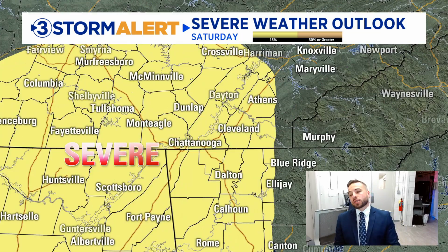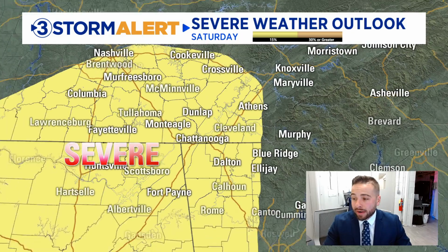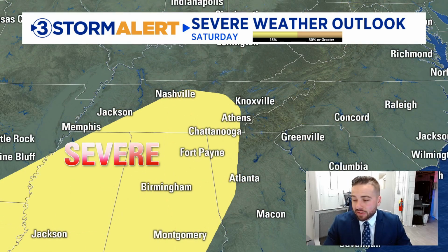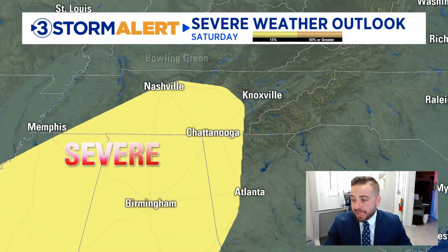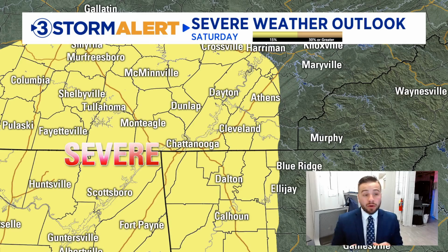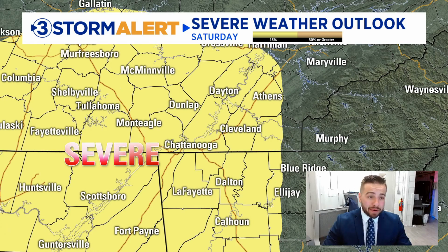And then moving into your Saturday, the SPC is already outlining a threat for severe weather, 15% chance, which is pretty high this far out, for much of the deep south, including our coverage area, all of North Alabama, most of southeast Tennessee, and most of northwest Georgia. So we'll have to watch late Saturday into Sunday closely, and that's why we're going to have another storm alert weather day. So just go ahead and prepare for that.